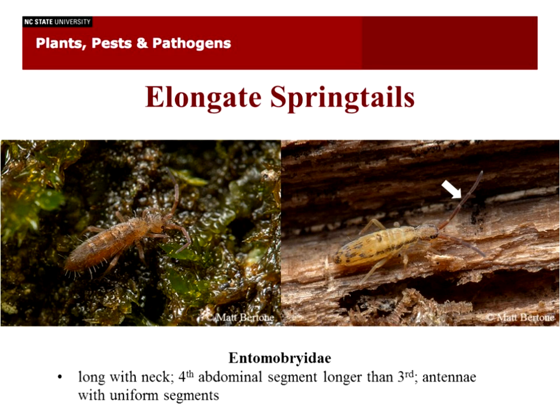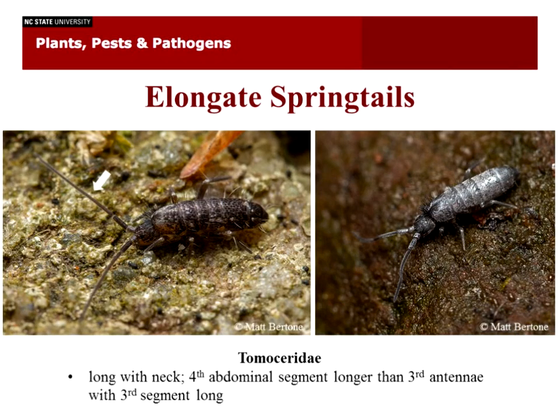Now, a very closely related family, in fact it was a subfamily of the Entomobryidae, are the Tomoceridae. Again, very similar looking. They've got a very tiny neck that you can't see in there, but there's a distinct constriction there. And again, they have a long 4th abdominal segment. You can see it right here compared to the 3rd.